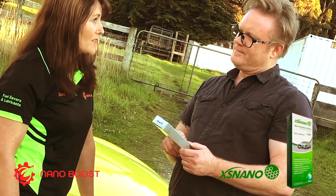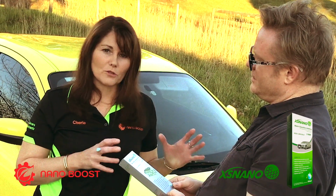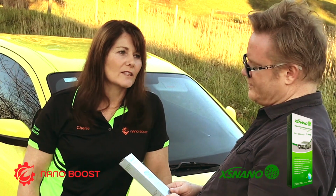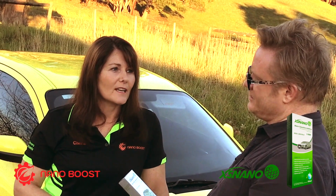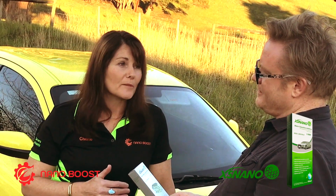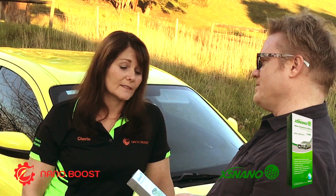That will help the bottom engine, yep, and that will help the oil. When you put in your fresh oil, you put this in with it, and it'll last twice as long. So it reduces the friction even more with the oil. Right. And it also increases your fuel economy. Yeah, reduces your emissions as well. Okay. And yeah, saves money.